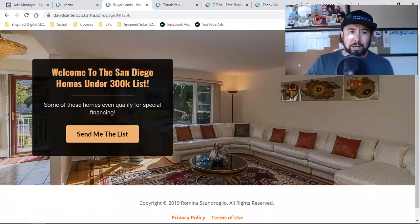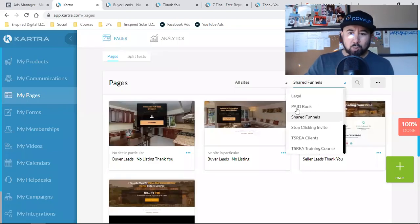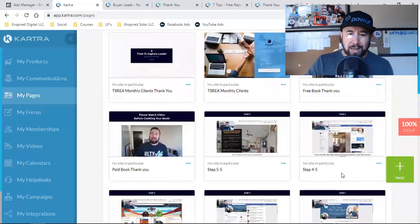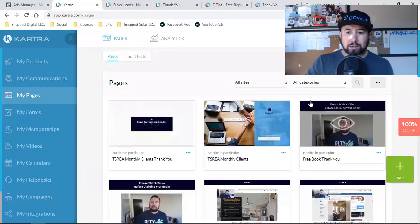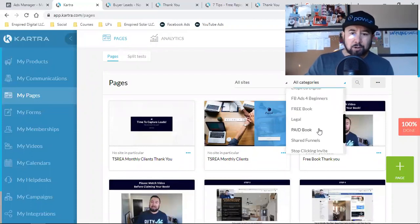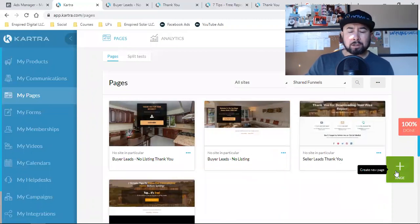First, I'm going to do some simple editing to this page right here. In my pages in Kartra, you click on My Pages, and then you can set up all these different categories. If I go to All Categories, it shows every landing page that I have: landing pages, thank you pages, all these different pages that I've created inside of Kartra. I can break it down in categories, which I have. And in this category, it's Shared Funnels. So when you come in here, you just click on the green one.